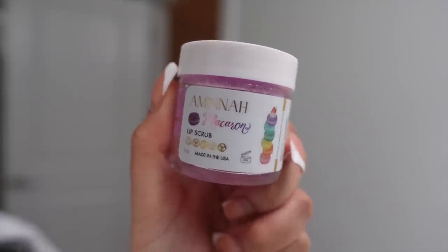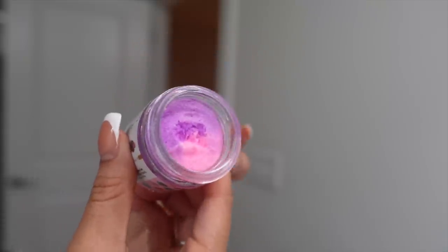For lips, I got a new lip scrub in one of my PR packages. This is the Amina Macaron Lip Scrub. This better not turn my lips pink and purple, I know that. I'm definitely doing some of this stuff out of order because I probably should have done the lip scrub when I washed my face, but it's all good though.